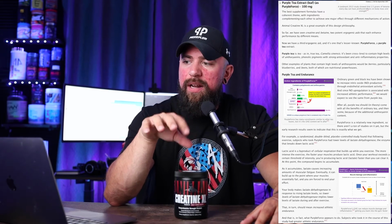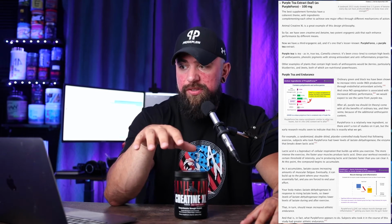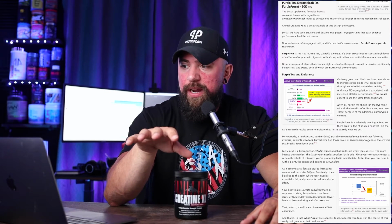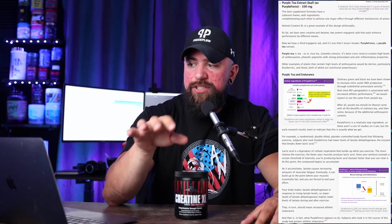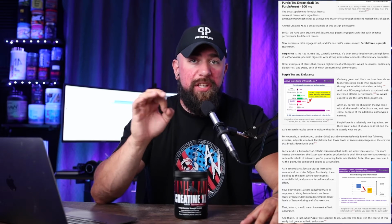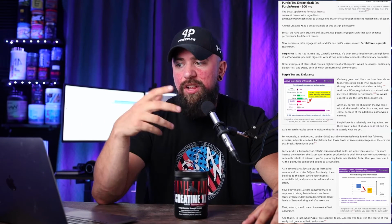Lactic acid is a byproduct of cellular respiration that builds up while you exercise. So the more intense the exercise, the faster your muscles are going to produce lactic acid. Once your workout exceeds a certain threshold of intensity, you're producing lactic acid, lactate, faster than you can clear it. At this point, that compound begins to accumulate. And as it accumulates, lactate is going to cause increasing muscular fatigue. Eventually, it can build up to the point where muscles are essentially going to fail and you're forced to end your workout.